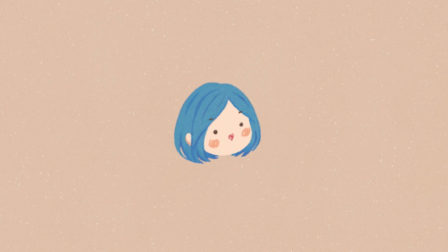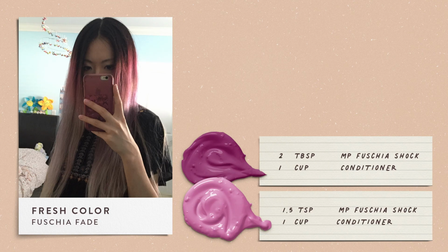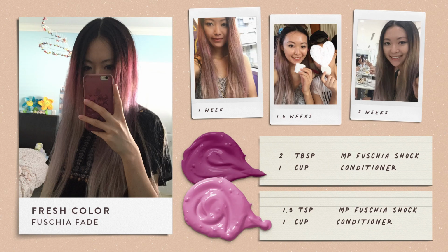Since I had gone on with this purple rain for so long, I decided to go dark pink to light pink. It didn't really turn out as I had imagined, but I liked it all the same. What I would do differently if I were to do this look again is to mix a little bit more dye into the lighter shade because it was a little bit too light for my taste.